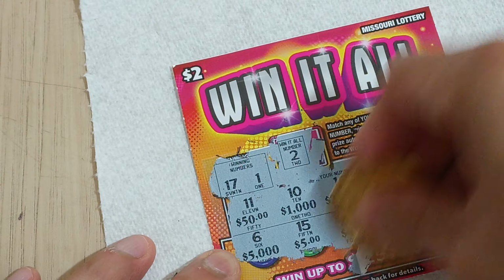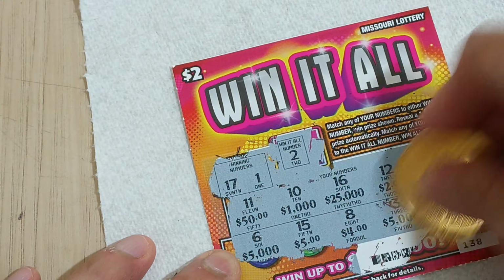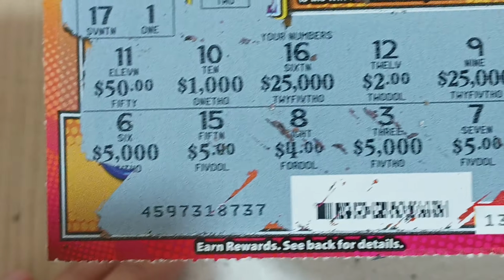Let me scratch the barcode here and the number there. So it doesn't look too good this week. Hopefully the bingo can come through for me. So that's the barcode. You guys can scan it and you can keep the points or whatever you want to do.